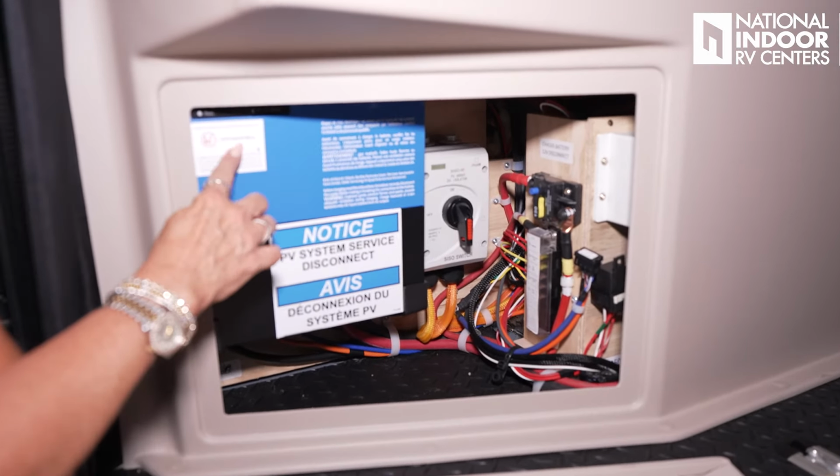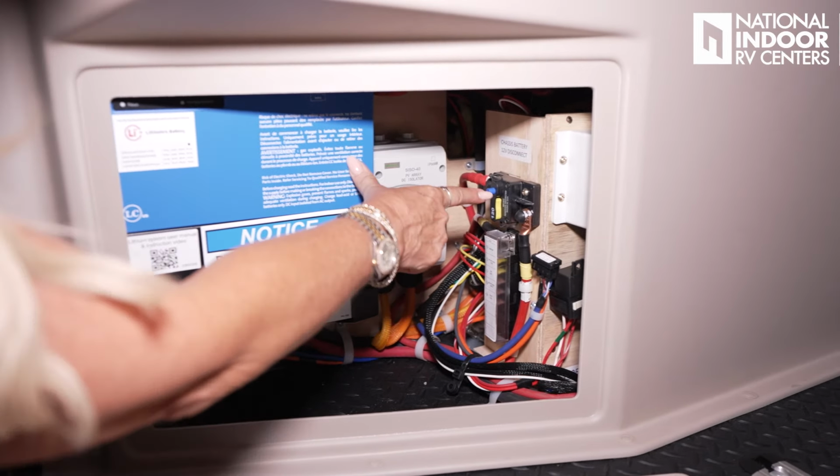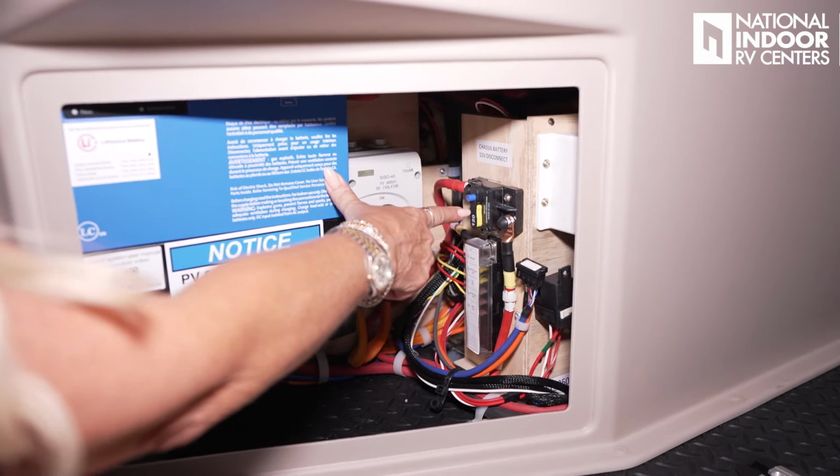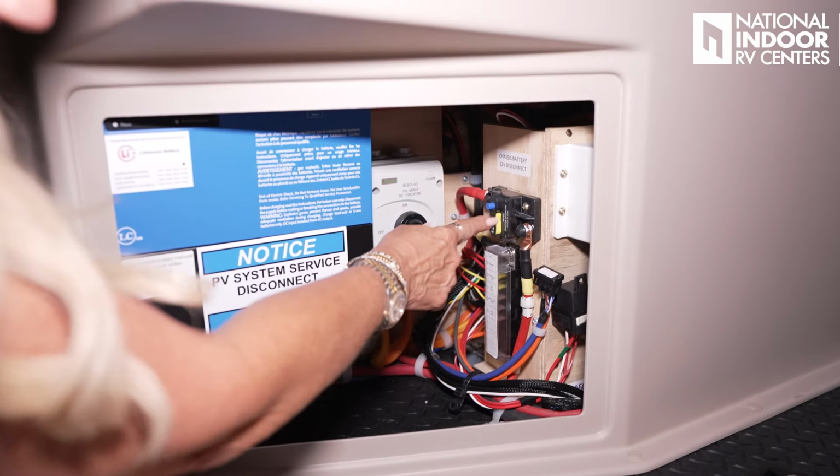So you've got your Lithionics batteries here. You've got your cutoff for your solar panels. You've got the disconnect for your chassis batteries here, and reset that breaker. If you ever are having an issue with that, come back and check this.